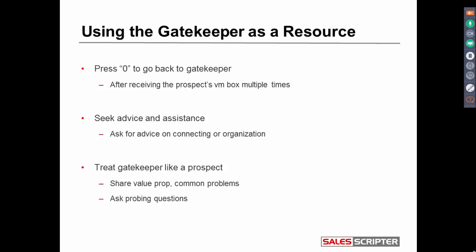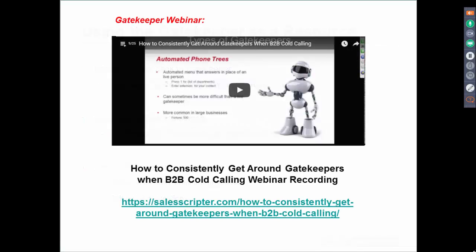They might know the answer and be able to give you some valuable information, especially if your gatekeeper isn't an executive assistant, maybe more so than a switchboard operator. So that's an example of treating the gatekeeper like a resource, and maybe you can get information out of them. You could get them to direct you to the right person to reach.